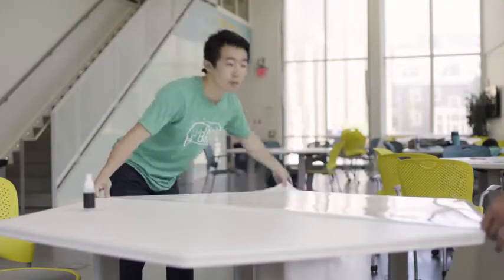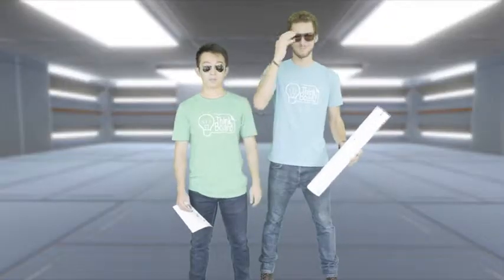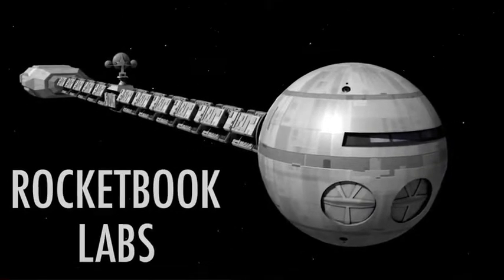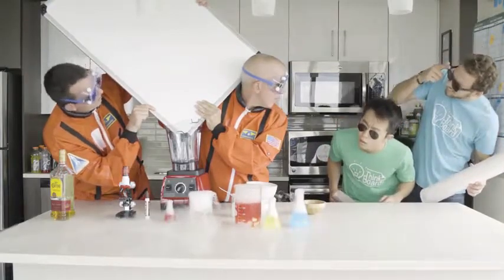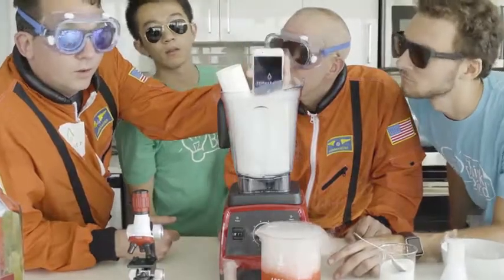For the past 4 years, we've been converting surfaces of all shapes and sizes into a creative writing surface. But why stop there? This time, we're reaching for the stars to create the next great thing. We sent our team to visit Rocketbook Labs to blend ThinkBoard with Rocketbook technology. We took the awesome in ThinkBoard and added the magic of Rocketbook technology.